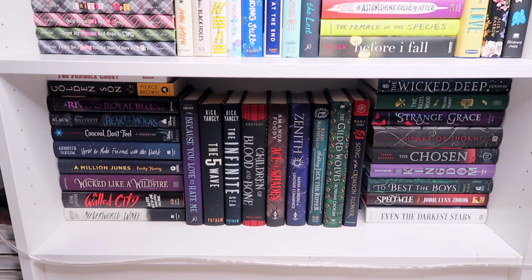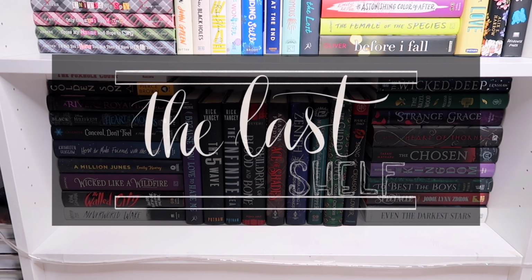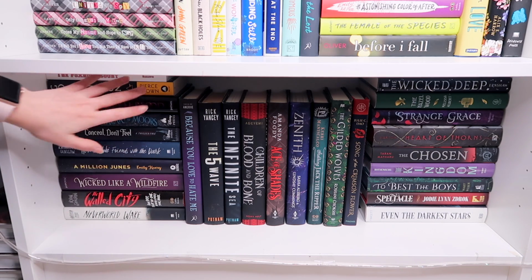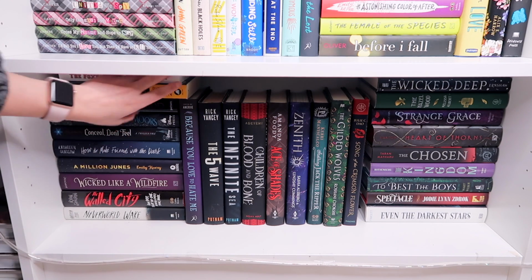Okay, last shelf, my battery's close to death, but we're gonna make it. We're gonna make it, guys. So this is mostly unread, but it's also mostly fantasy. So let's kind of jump in. I feel like let's talk about first the books that I have read. That way we have a good idea.